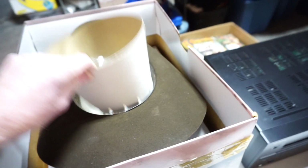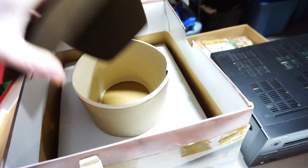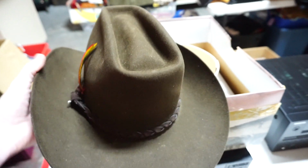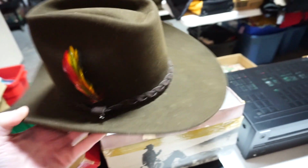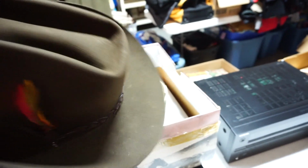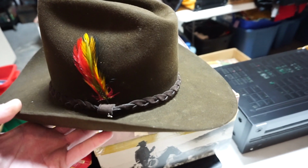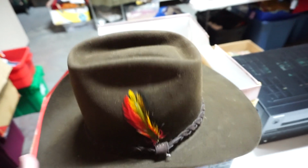It's a really nice Stetson. It's in really good condition. I would say that this hat is new. I don't think anybody's really worn it out in the weather. It does have a little bit of fuzzies and some lint and stuff. But it's pretty cool. It does have the feathers. It has the Stetson pin right there. I'm going to clean it up really well.